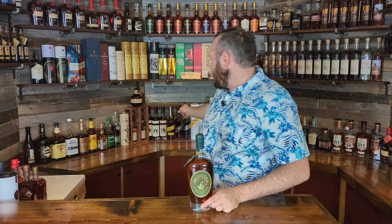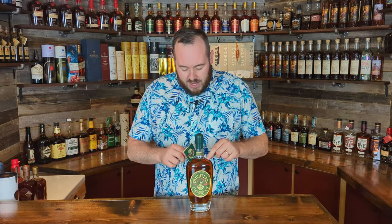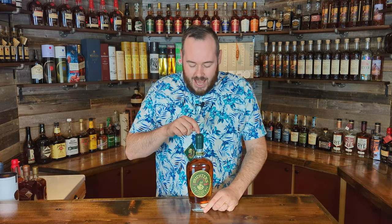Like the Willet Purple Tops, you'll see get up there, like the ones I have back here. But then the Green Tops are only 4 years old, the Willet Green Tops, and they're great juice. And if you can find them for like $50, $55, that's some of the better value that there is in rye. However, I've never tried this Michter's before. I've never tried any of the limited edition ones, like I've already said. So I'm super excited to get into this one.